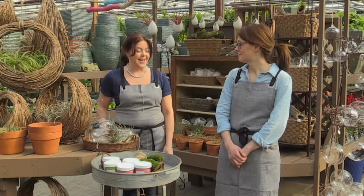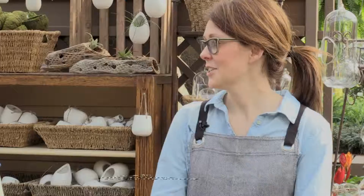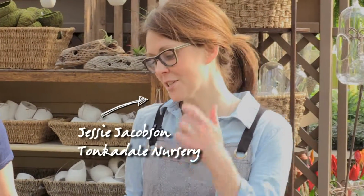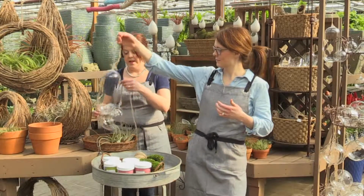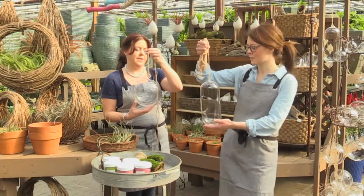I love air plants and using them in creative ways around my house, and I'm with Jessie at Tonkadale, and you've got a really cool project you're going to show me. I do. It's fun to arrange air plants in hanging vessels and that sort of thing. These are round, so I'm going to do the long one.